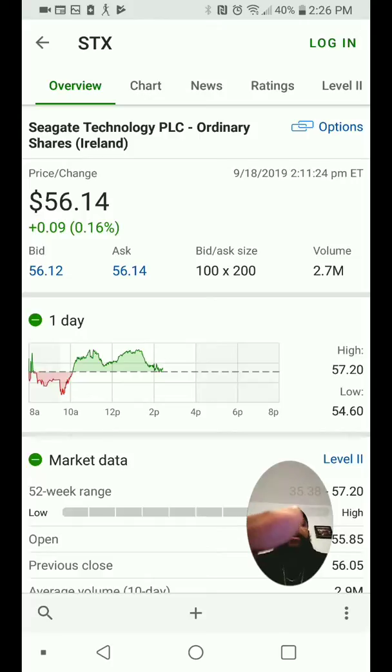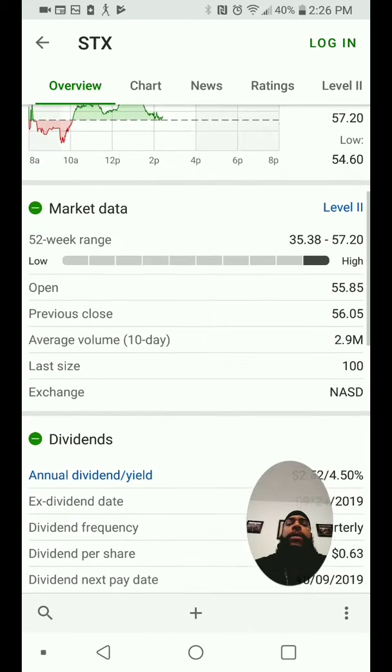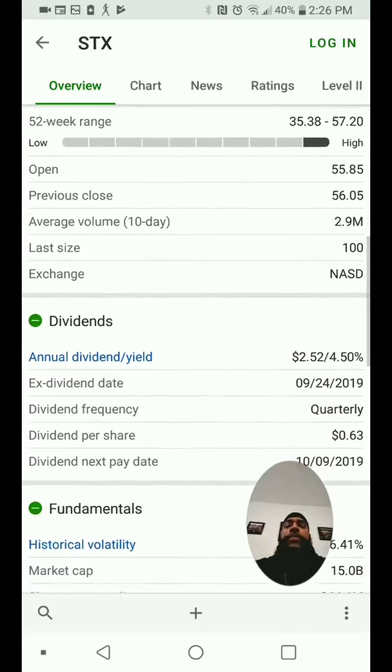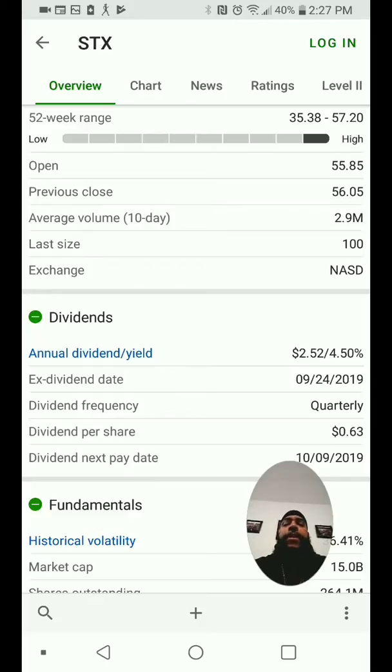Just because I like the way the information is organized here, we can scroll down and go over the key points. Currently the price is at 56.14. Let's scroll down here. The 52-week range for this particular stock is $35.38, all the way up to today's high, which was $57.20. The previous close was 56.05, and it opened today at 55.85. Average volume, 10 days, 2.9 million.